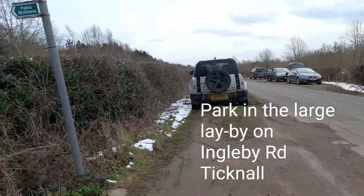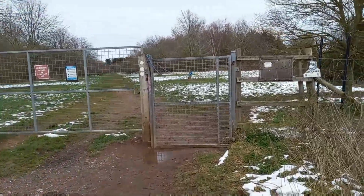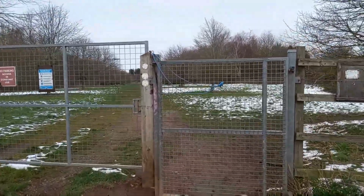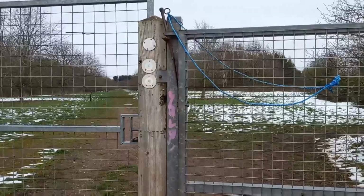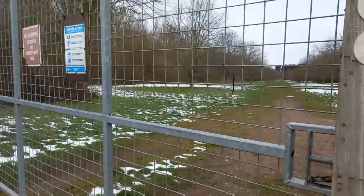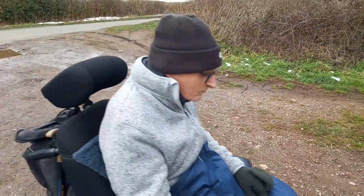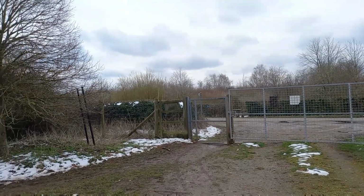Just over there, you cross the road and you come to a horse gate. This is access to Bradley Wood. It's not Bradley Wood, sorry, it's Robin Wood. Okay, Robin Wood, Ticknall. Through this great big gate. Come through that gate there.